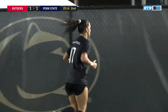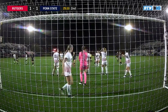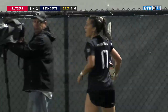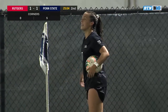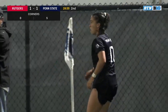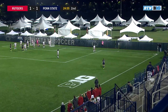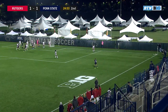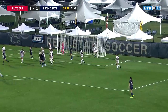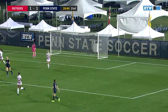We'll see what this Penn State team does. They lost a little bit of their domination in terms of that left flank side, especially when Hayslip was out and Abello had to come back into the 4-back for Penn State. So we'll see what they start to bring offensively now that Abello is back up higher on the field. Coffey. Solid ball. Heading it down was Hayslip, but not on frame. No issue for McClellan.